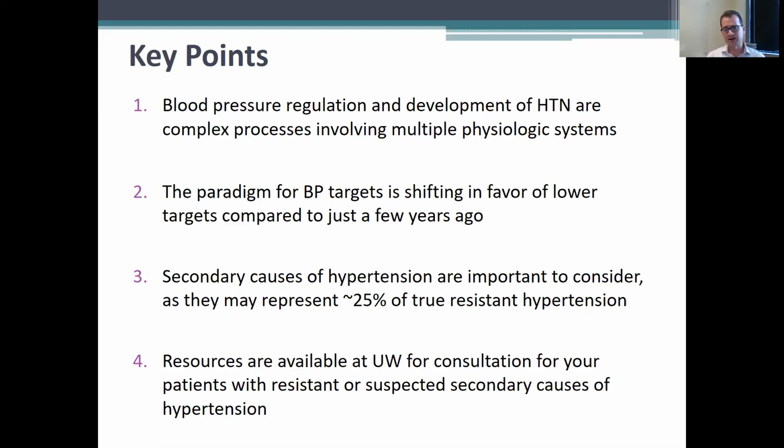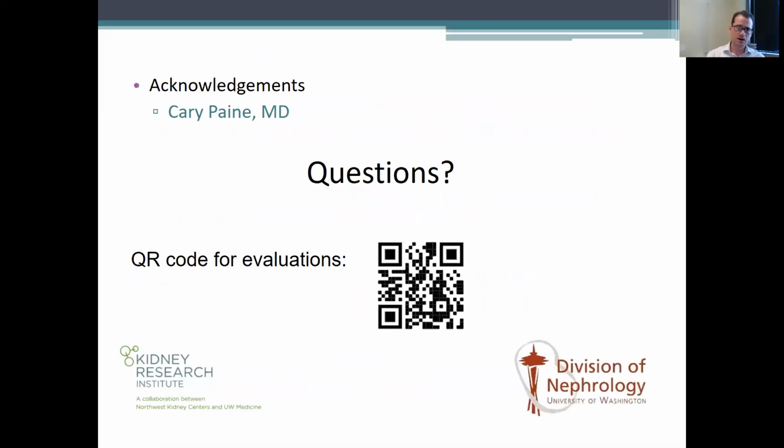And finally, what I haven't really shared in writing here, but there are a lot of resources available at University of Washington for consultation for your patients with resistant or suspected secondary cause. I'm happy to be a resource at the Hypertension Clinic at Harborview. The University of Washington Medical Center Kidney Clinic has expertise in resistant hypertension diagnosis and management as well, and then of course cardiology. So I think I can stop there, and happy to take any questions that people have.